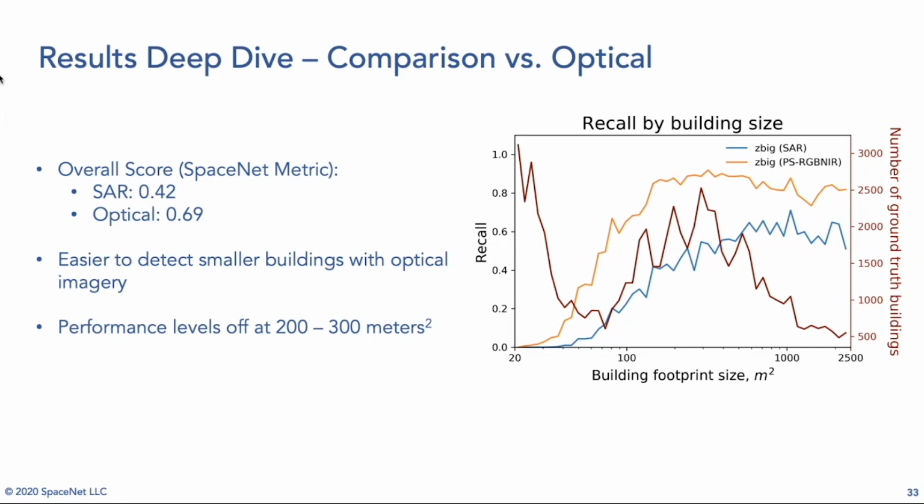So examining this plot on the right again, we have our optical collect here in orange, and we have the SAR performance in blue. You can see that the optical certainly peaks faster. We're also able to detect some more small buildings. However, buildings at 20 meters squared are still generally impossible to detect even with the optical data. Furthermore, performance also seems to level off a bit faster, peaking around this 200 to 300 meters squared mark here.